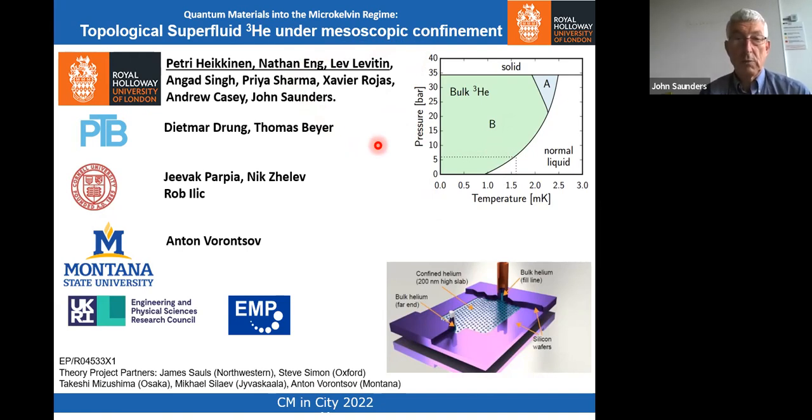And to my knowledge, there are no firmly identified systems that can be classed as topological crystalline superconductors, although there are many candidates, a bit like quantum spin liquids, really, I suppose.